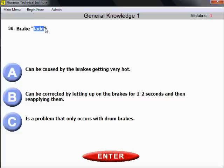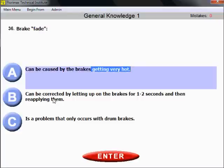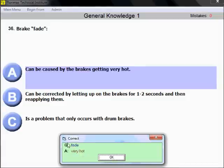So fade, that's a condition when brakes start working improperly. You are asked what brake fade is associated with. You need to remember that one of the conditions which can cause brake fade is brakes getting very hot. It might happen when you use your brakes too frequently, when you push the brakes all the time without good reason. So brake fade can be caused by the brakes getting very hot. Let's see. Yes. Fade, hot. Fade, very hot.